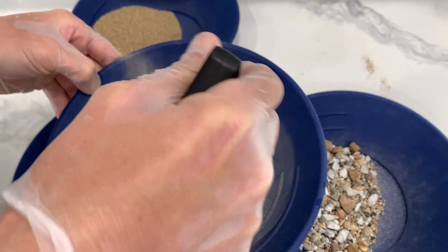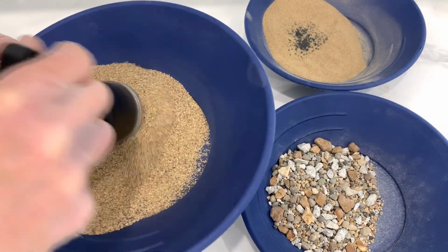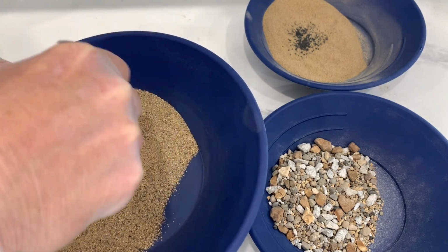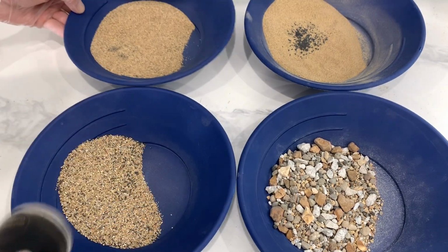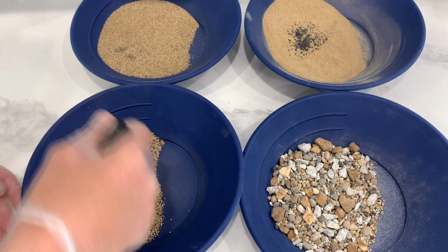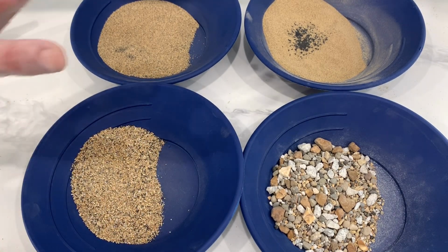All right, there's some in there. There's some. It's good to see. At least you know there's some black sand in here. And nothing really in that mesh. There is a little black sand in here. But that sounds like at least a good sign.